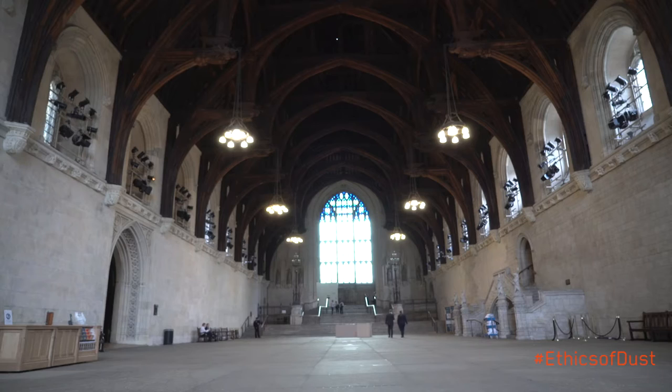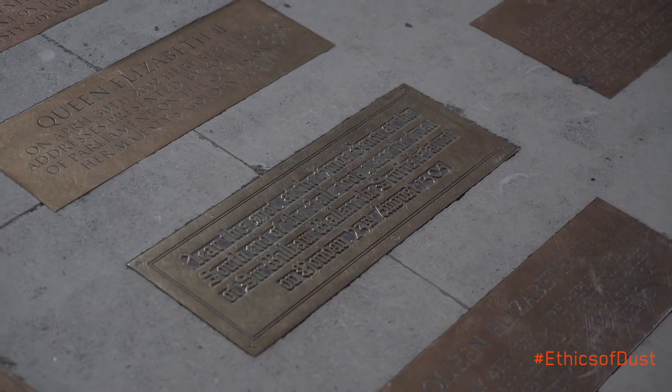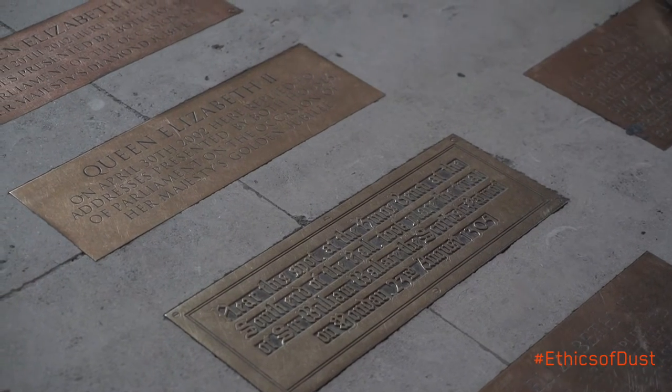There are on the floor of this hall a series of plaques. They mark a certain type of history. What about the history of humanity? What are the boundaries of the history that this building can contain?